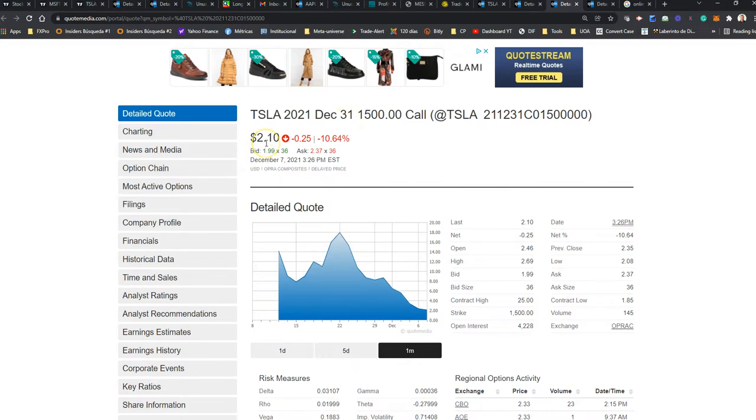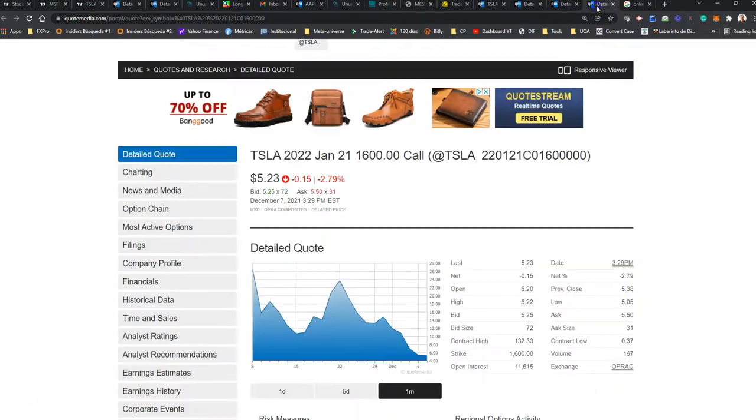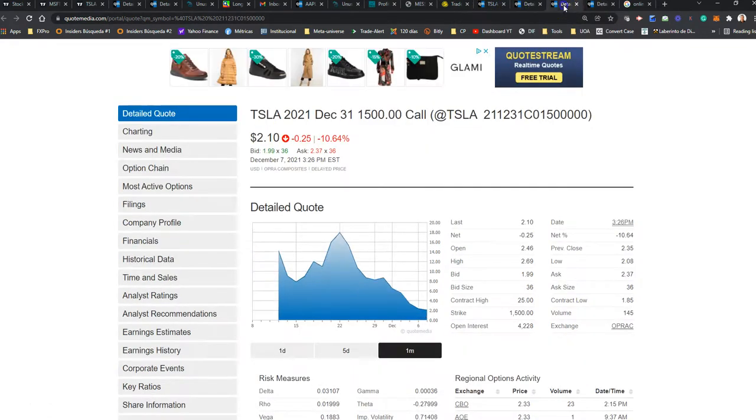That will be $2.10. Ask apparently 2.37. Pay no more than 250. And finally, the last trade going for 550. Try to get it under 550, no more than $6, and that will be the 1600 for January 21, 2022. So this is the way I'm looking to play Tesla in the next couple of weeks.